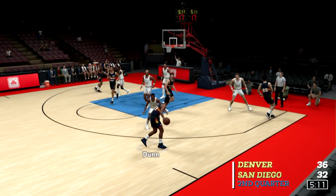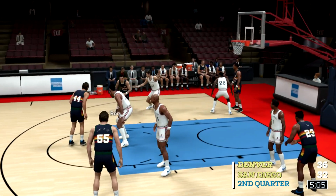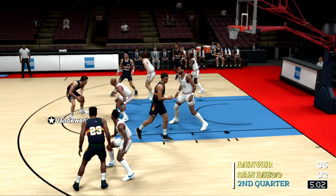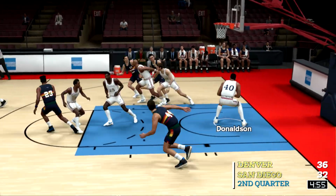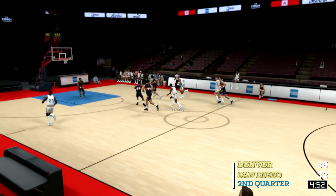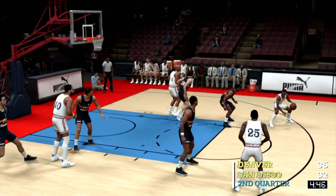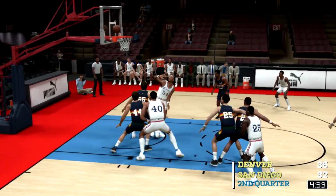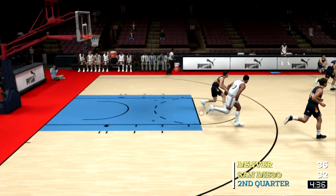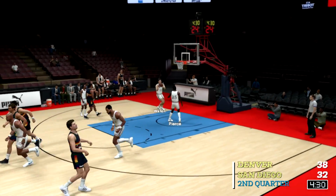Pass to Dunn. To the wing on the left. Robish passes to Vandeweghe. 4 on the clock. Great D that time from Cummings. Here's McKinney. Pass to Cummings. Nice fake, but the layup is off the mark. English right side. And that one is good.